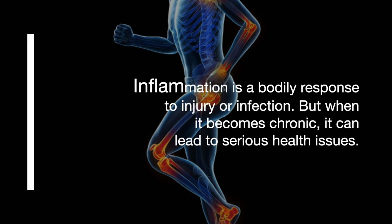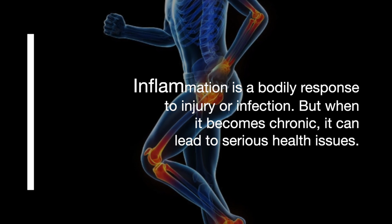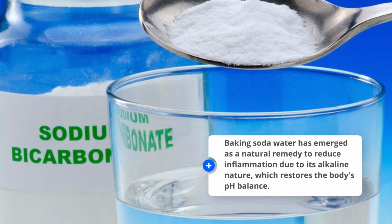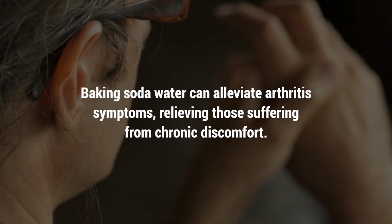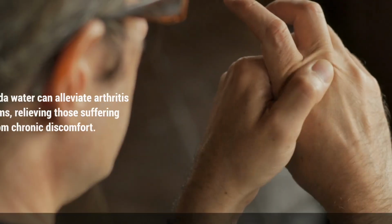4. Reduces inflammation. Inflammation is a bodily response to injury or infection, but when it becomes chronic, it can lead to serious health issues. Baking soda water has emerged as a natural remedy to reduce inflammation due to its alkaline nature, which restores the body's pH balance. Baking soda water can alleviate arthritis symptoms, relieving those suffering from chronic discomfort.